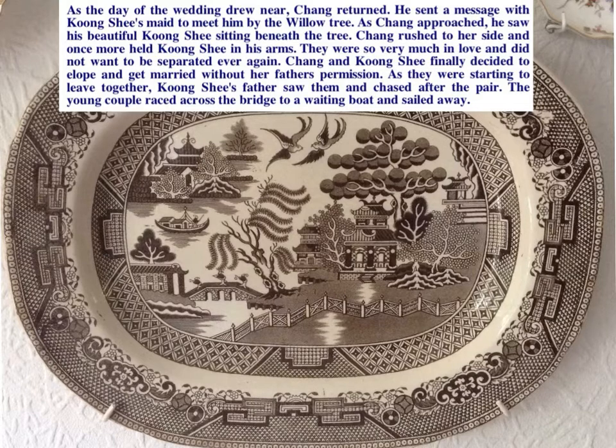As Chang approached, he saw his beautiful Kung Shi sitting beneath the tree. Chang rushed to her side and once more held Kung Shi in his arms. They were so very much in love and did not want to be separated ever again. Chang and Kung Shi finally decided to elope. What does elope mean? Elope means escape for love, so they wanted to escape for love and get married without her father's permission.